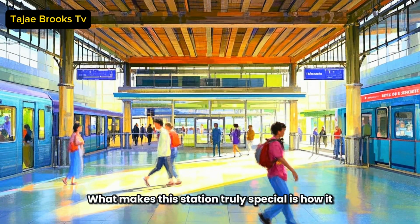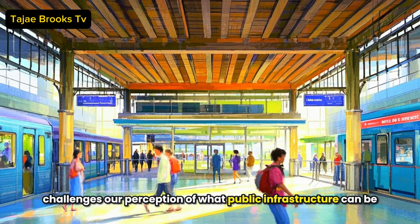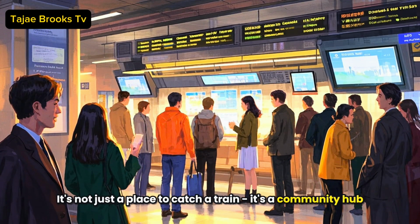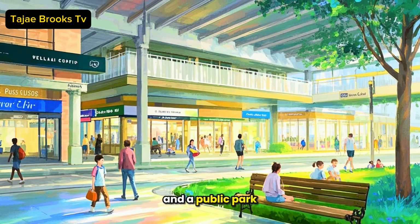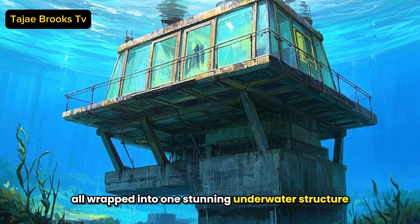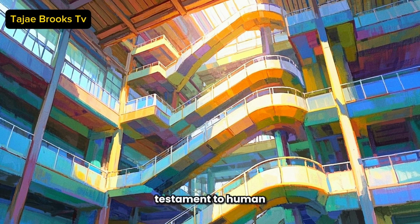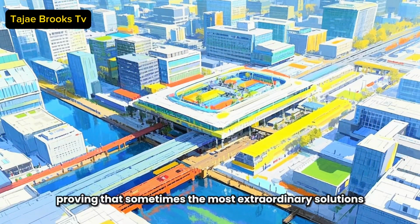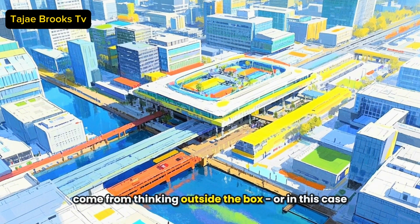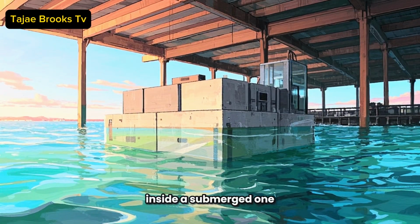What makes this station truly special is how it challenges our perception of what public infrastructure can be. It's not just a place to catch a train, it's a community hub, a shopping destination, and a public park, all wrapped into one stunning underwater structure. The Canary Wharf Crossrail Station stands as a testament to human ingenuity and ambition, proving that sometimes the most extraordinary solutions come from thinking outside the box, or in this case, inside a submerged one.